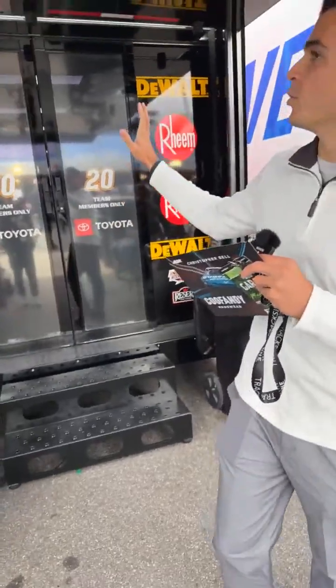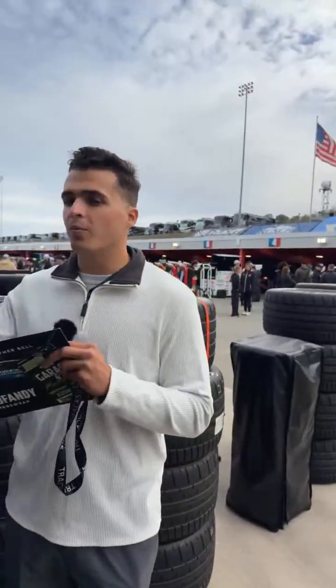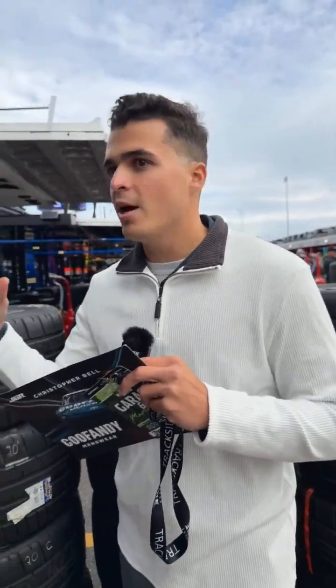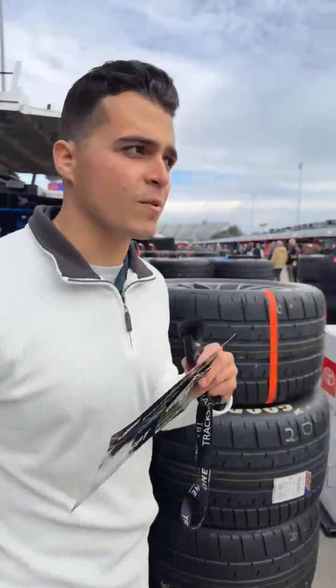So yeah, pretty cool to see everything on the side with Christopher Bell. We're not allowed to shoot in there. I want to make that very clear, but this is where the teams hang out, prep. It's nice and cool on this side. It's probably nice and warm in there just so they're preparing. Sometimes they have meetings before the race as well.